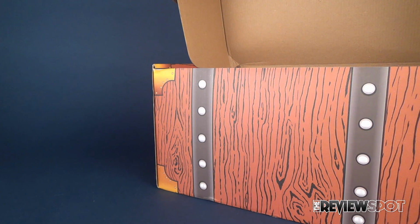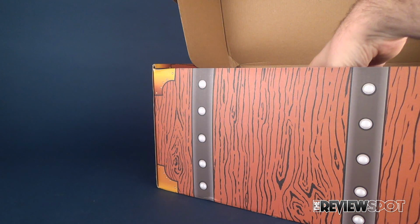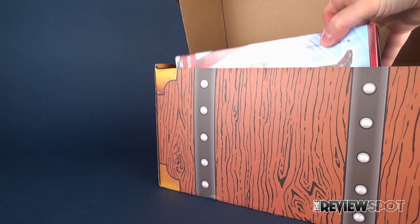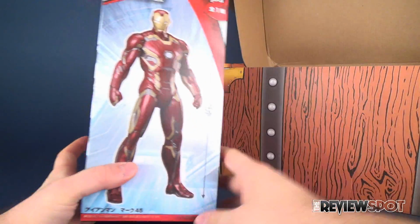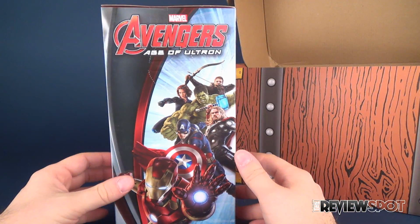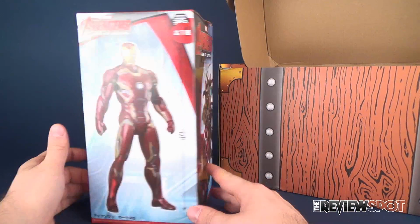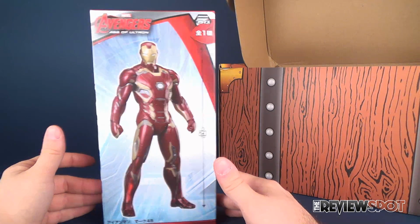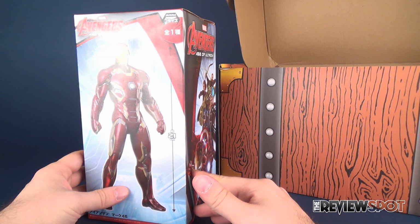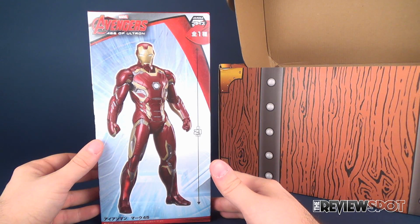Now, I do notice something that you do not notice currently, because this box is blocking your view. But I do see a whole bunch of cool collectibles inside here. Some of which not necessarily, I would say, anime themed. Instead, we've got Marvel related or comic related boxes. This is the Marvel Universe Age of Ultron. Looks like a Captain America. It looks like an Iron Man statue. And according to the box here, it stands 21 inches.